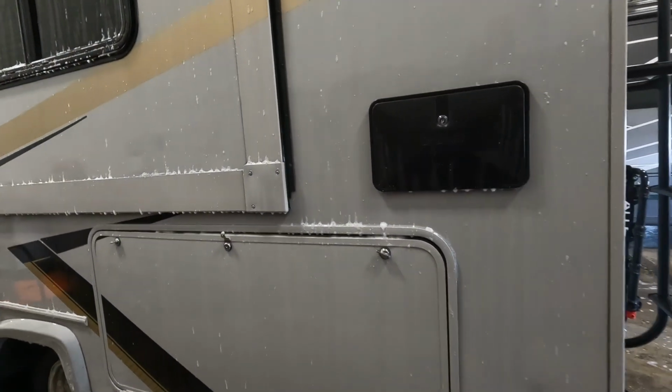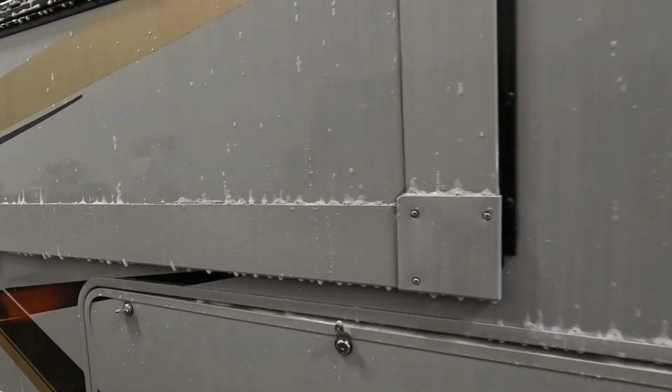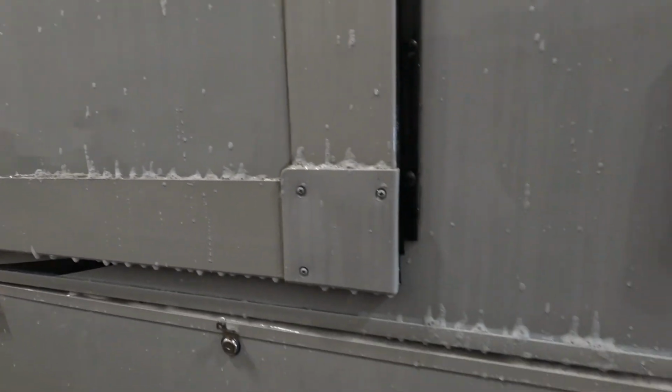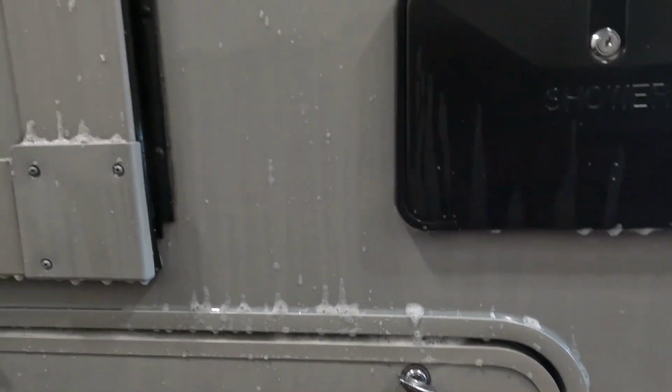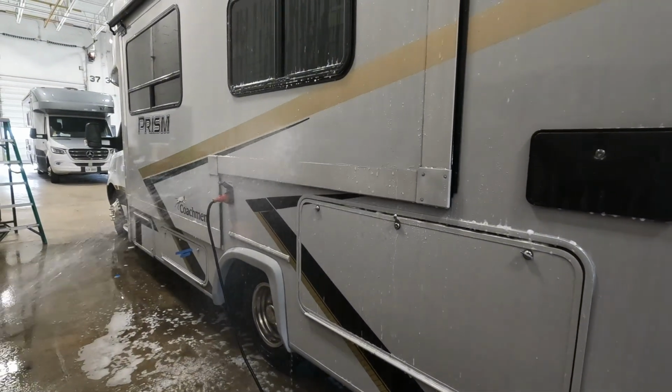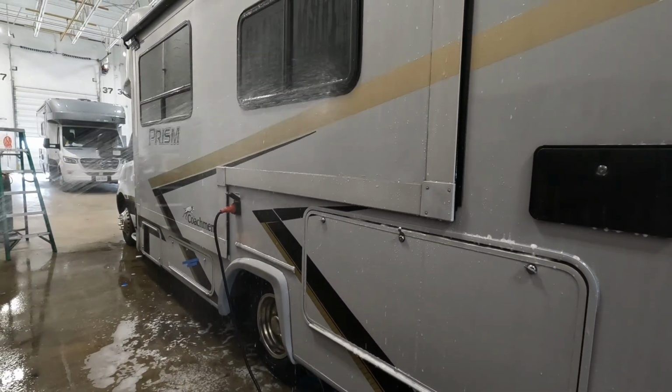And again, before you go crazy doing anything else, remember, even if you're not going to do a full RV wash, you should still rinse the body of the RV off so all of this dirt, scum, and soap gets removed from the side of the coach. So we'll do that real quick, and I won't bore you guys with washing this whole thing.